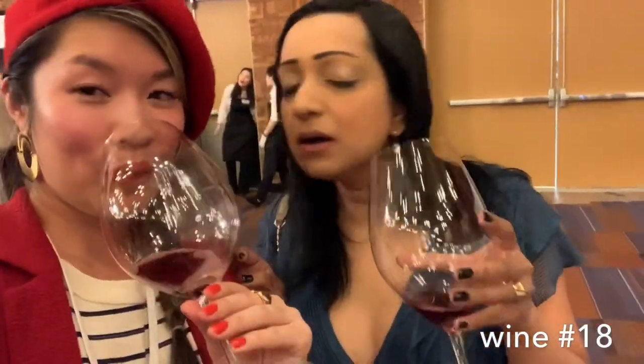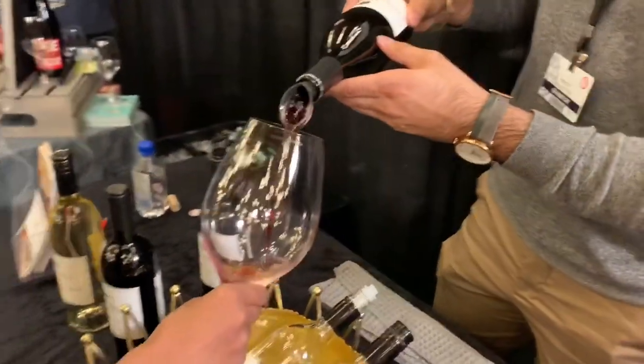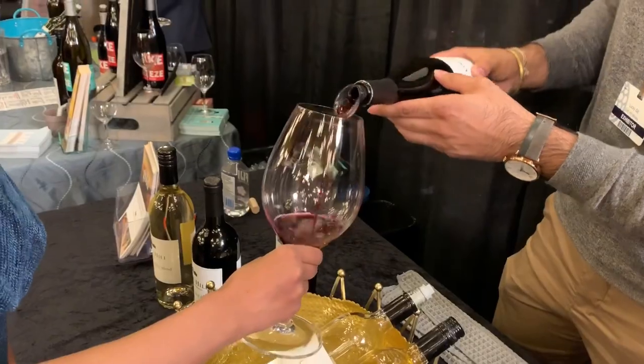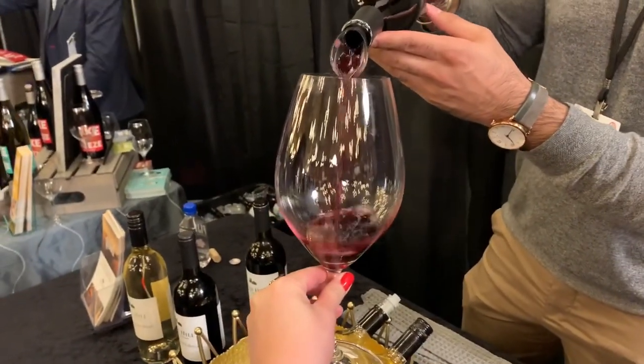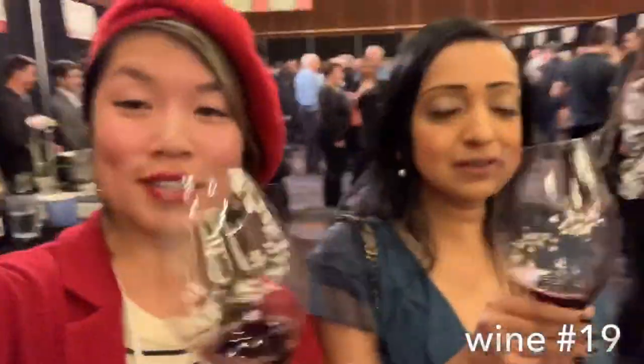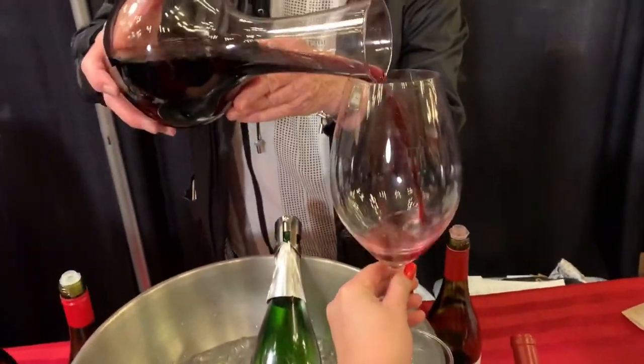Right, didn't have rosé, so here's some more red. Pinot Noir. It's a 2012 full body seal. Beautiful. Thank you. Do it again.